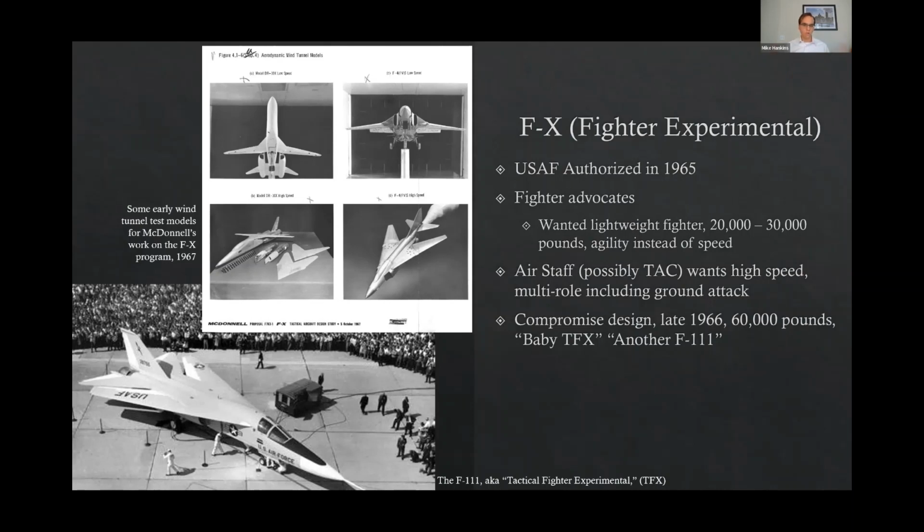If you want to increase the range, you've got to add more fuel, which means it's heavier, which means you need a bigger wing. You start adding all these requirements up, and pretty soon they realized that they had built just the F-111 again. They realized that whatever fighter they were asking for was going to look very similar to the F-111. They started referring to it as the baby TFX, the TFX being the Tactical Fighter Experimental, which became the F-111. And they said, this is not actually what we want.